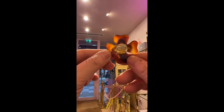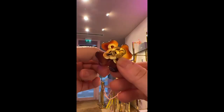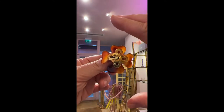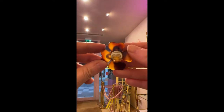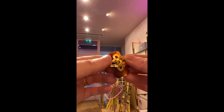And it is from the spring collection. Oh, actually, no, it is 93. Is it? And it has a clip-on backing as well. It's 95? It depends on what angle you're looking. Yes, it's 95. The 95 collection.